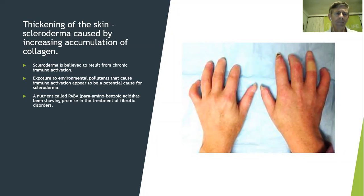caused the problems. A nutrient called PABA, or para-aminobenzoic acid, has been showing promise in the treatment of fibrotic disorders. And that technically is what scleroderma is. It's where your skin becomes very fibrous and inflexible, basically.